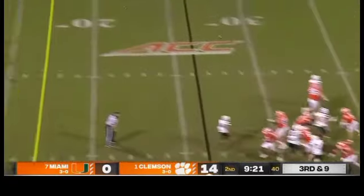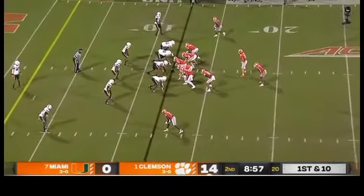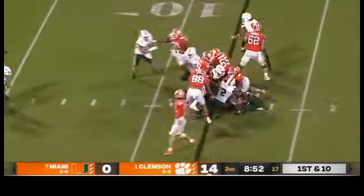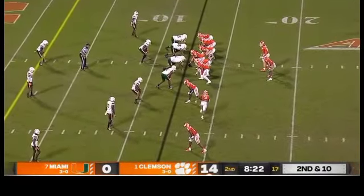4-man rush. Lawrence has time. Long throw. And the catch is made. And Rogers has a 1st down. With his drops. What did Allison say? Knockout? Etienne stopped, no gain. Miami can't keep the Tigers. Yeah, he does. 8.5 to go to the half.